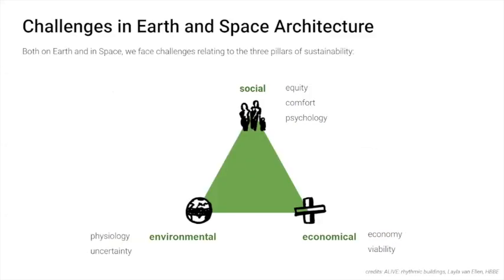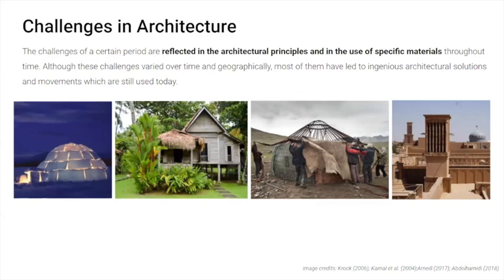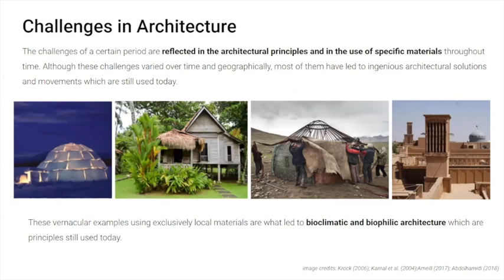So today we're going to talk to you about challenges of building on Earth and space, and how we're going to face these challenges relating to the 3 pillars of sustainability. The 3 pillars of sustainability are the social, environmental, and economical sustainability. Looking at the historical challenges we've had in architecture, we can see that these challenges have reflected in the architectural principles and in the use of specific materials throughout time. These challenges have varied over time as well as geographically. And you can see from these indigenous architectural solutions that they used exclusively local materials, which led to bioclimatic and biophilic architecture, which are principles we're still using today.